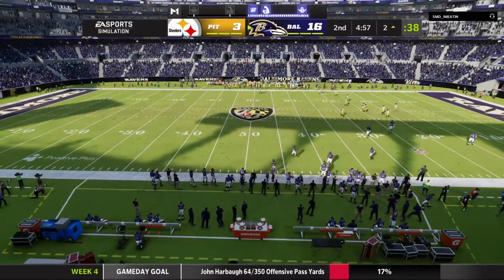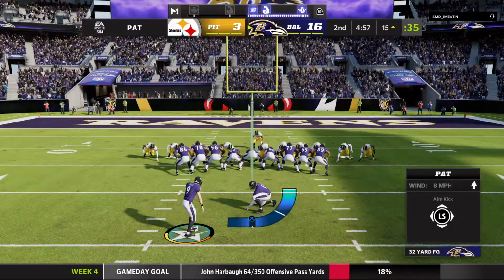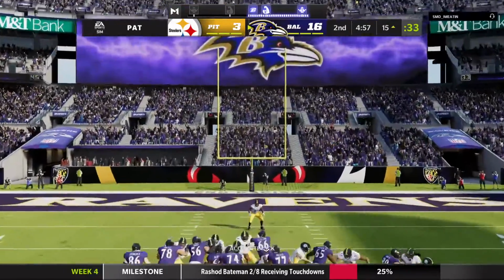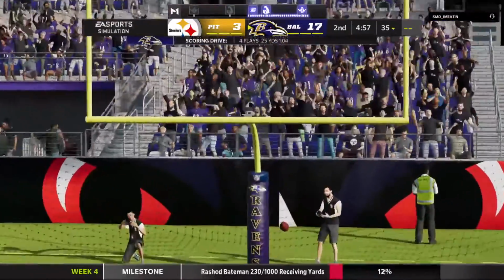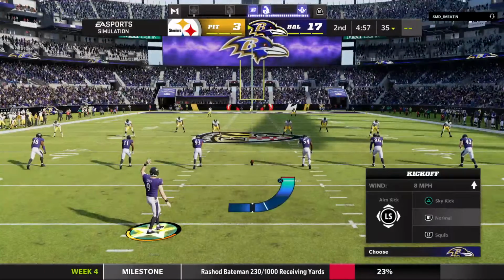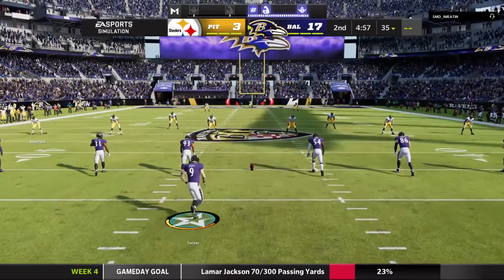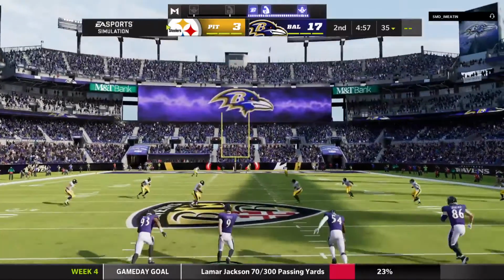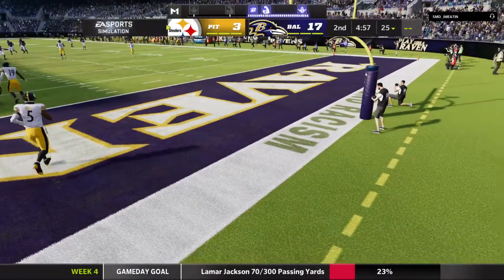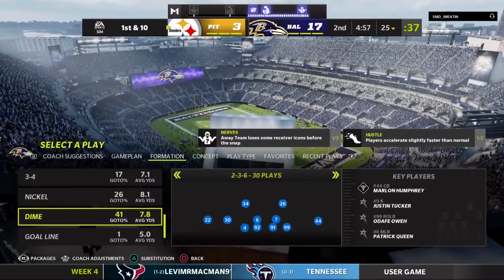And now before we get to the extra point, remember all touchdowns do have to be confirmed by the replay official. So they called it a touchdown originally, and this will stay a touchdown after the video review, so they had it right. Tucker now to kick it away following the touchdown. And this will not be returnable. It's out of the back of the end zone for a touchback.